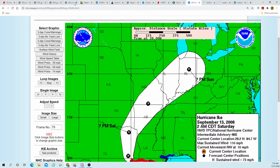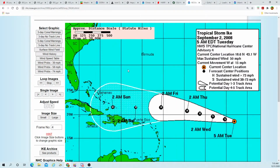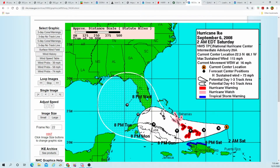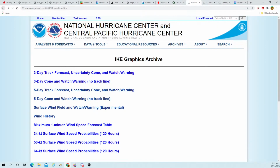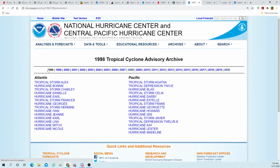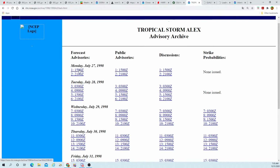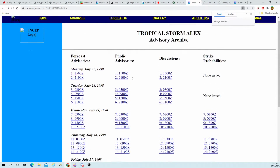Wow, the graphics look kind of strange. Look at the National Weather Service. The National Weather Service graphic hasn't really changed that much, but their graphics through time have changed in the past 13 years. Well, obviously a lot more than that. I'm just curious what the graphics look like in the 90s. Well, I'm going to go back to 1998 to Tropical Storm Alex. Oh my god, this looks strange. Oh, I can't see the graphic of it? Oh, that sucks.